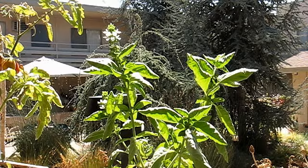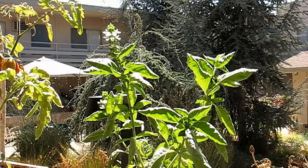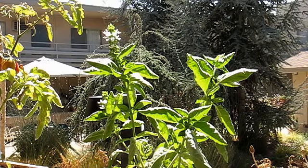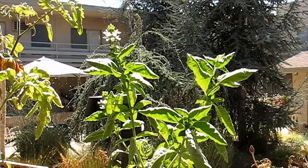The basil is starting to go to seed, which says to me I need to pinch off the tops of those and probably harvest some basil tomorrow morning, because it's better to harvest the leaves in the morning when the oils are still in the leaves. So I've got something to do tomorrow morning.